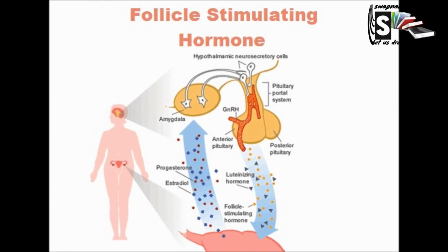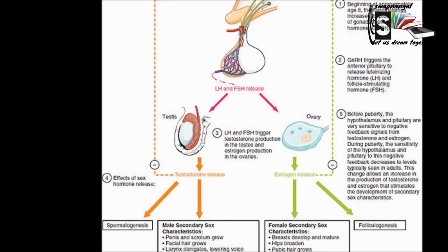The follicle-stimulating hormone plays an important role in sexual development and function. It controls the estrogen and growth of egg cells in women. In men, it controls the production of sperm cells.